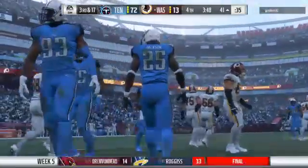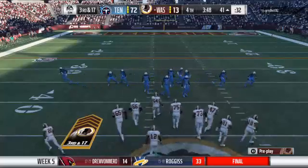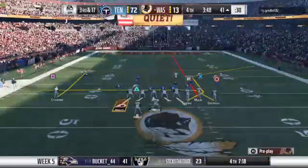Tremendous coverage there. Just did not catch the football and complete the interception. But what do they say all the time? If he had really good hands, he'd be playing offense.